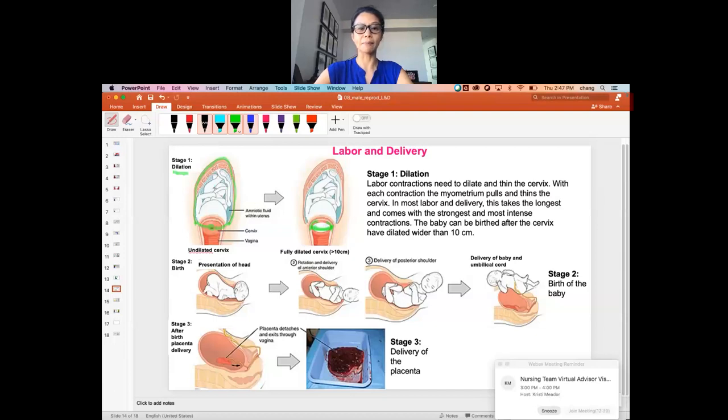In fact, this is the part most people think is the most painful part of the birthing process. In most cases, in stage 1, the dilation from here to 10 centimeters is the most painful. Usually it's from 3 to 6, or from 6 to 10, that the strongest contractions are going to happen. Once you're at 10 centimeters, the baby is ready to come, and that's stage 2 of labor.